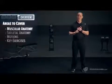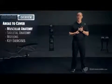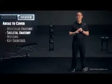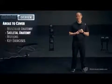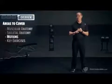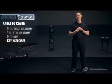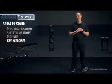We're going to break this down into 4 different sections. First, we're going to cover the muscular anatomy and all those individual muscles that comprise your back. Second, we're going to talk about the skeletal anatomy, the bones and the joints that are involved in creating these movements. Third, we're going to talk about the actual motions that all of those individual muscles create. And last but not least, we're going to show you some key exercises to make sure you're getting the most out of your back training.